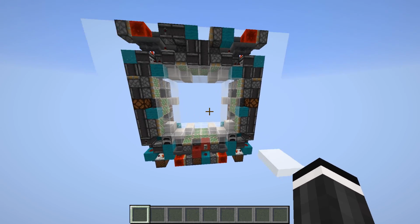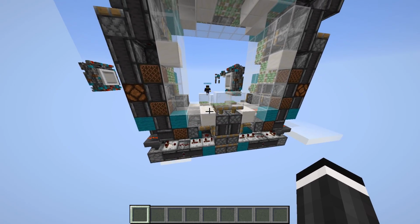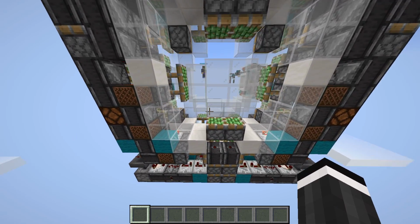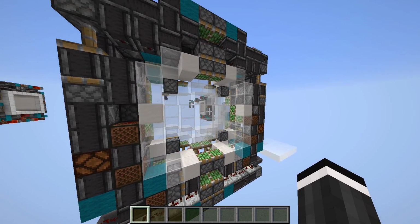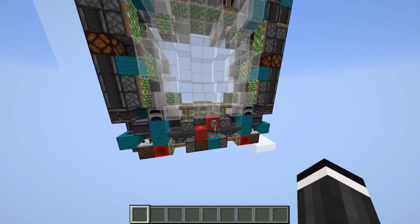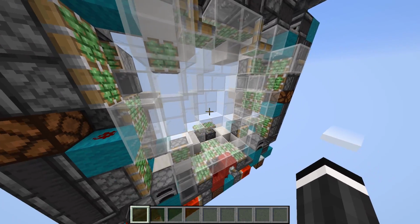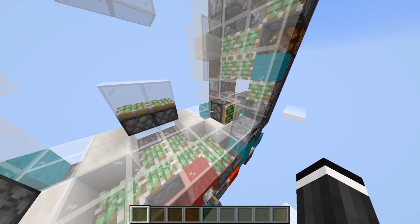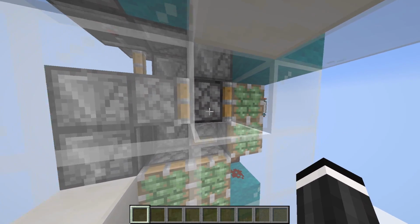So here's a transparent version of the door, pretty much just glass where blocks aren't needed, so you can see the door working clearly. Yeah, it kind of gives you a better idea of what is going on. Not really, but we would explain it later in the video. So now let's see it open. As you can see, the piston layout is pretty wild.